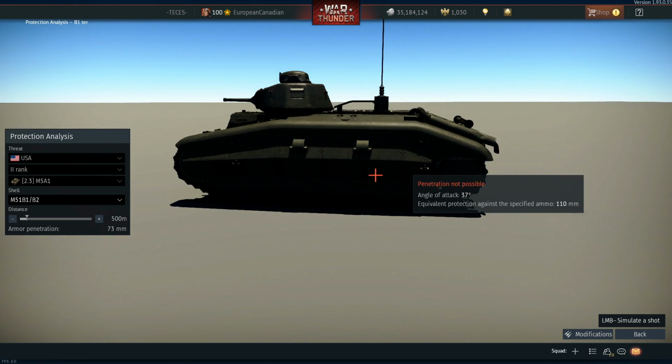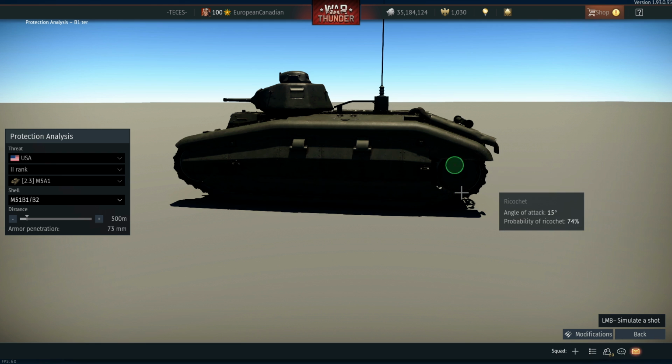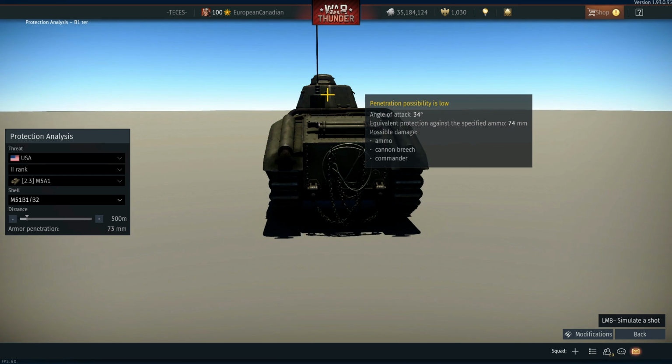And look at the sides as well. You just can't pen them either. You can pen the side of the turret, that's what you have to go for, or you go for the road wheel to slow it down, hit the transmission, and then get behind the booty and just keep putting shots into here, or keep putting shots into here.